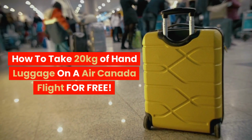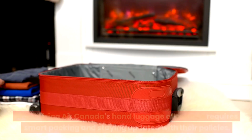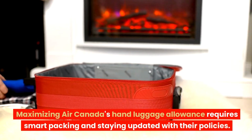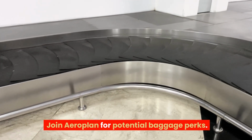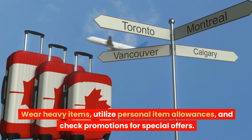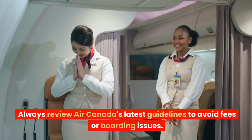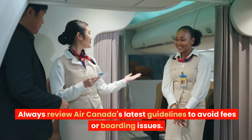How to take 20 kilograms of hand luggage on an Air Canada flight for free. Maximizing Air Canada's hand luggage allowance requires smart packing and staying updated with their policies. Join Aeroplan for potential baggage perks. Wear heavy items, utilize personal item allowances, and check promotions for special offers. Always review Air Canada's latest guidelines to avoid fees or boarding issues.